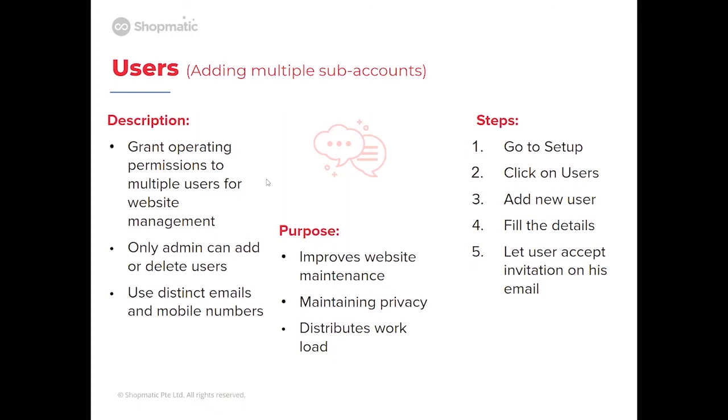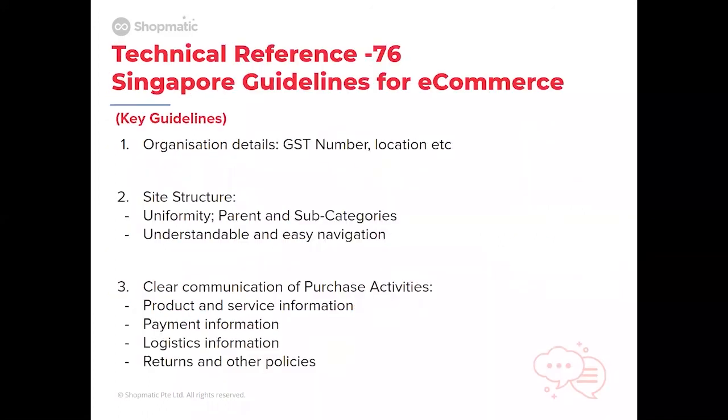Something extremely important to remember is that only an admin can delete or add users. Next, always remember that distinct emails and mobile numbers must be used in this. As we saw, when we had a mobile number which was already in use, it did not consider that, and we had to change the mobile number. Well, with this, we've already learned the 5 different features that we had to cover for today. These might seem extremely simple, but believe us, these are extremely effective, and we have experienced it ourselves.